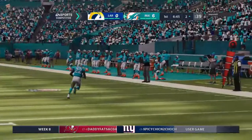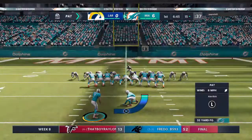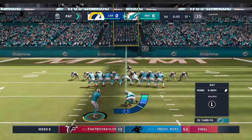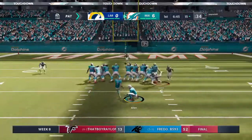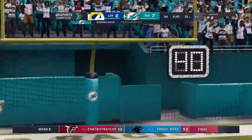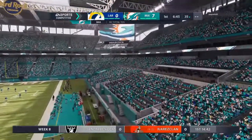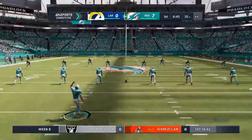And the Dolphins are going to take a first-quarter lead. Jason Sanders now for the extra point. And that makes it 7-0 Dolphins. Good. Makes the score Dolphins 7, Rams 0.